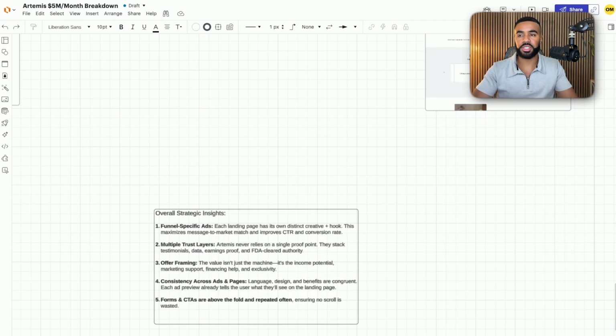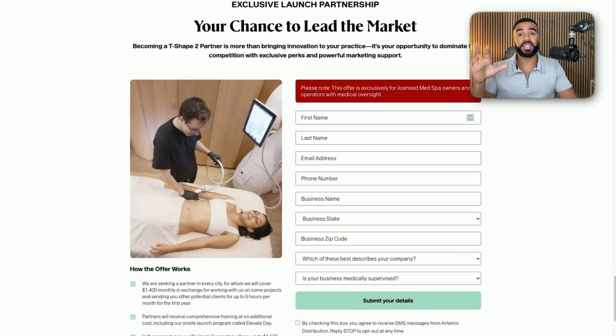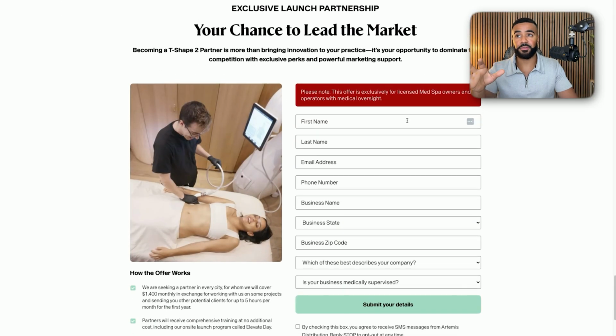And then last but not least, one of the things that I really like is if you go to their landing page, you'll notice that their forms and their calls to action are very clean, and it's also above the fold on mobile. And when you go to actually fill out the form, they have this call out here: please note, this offer is exclusively for licensed med spa owners and operators with medical oversight. They're doing a call out on exactly who this offer is for.